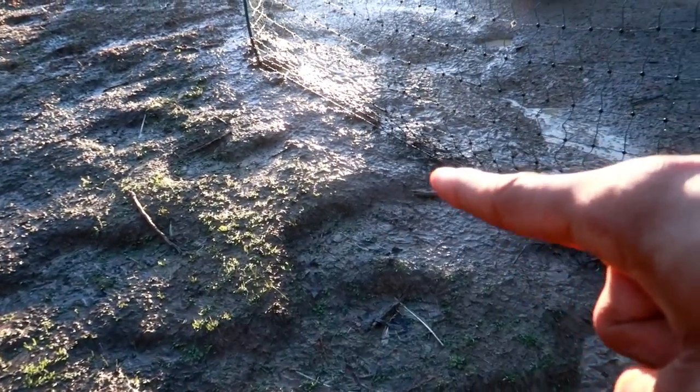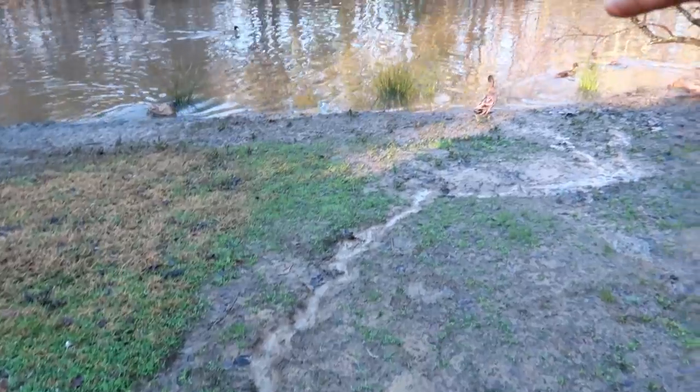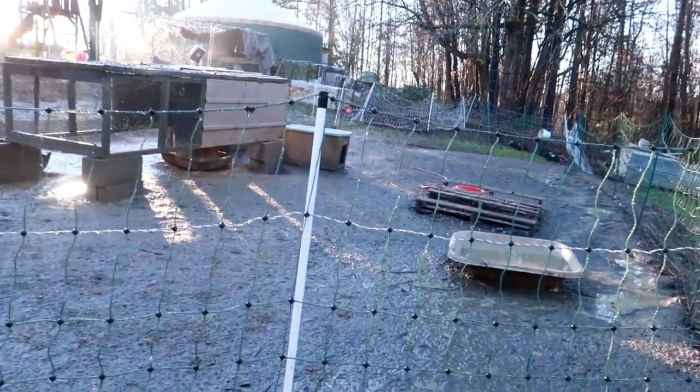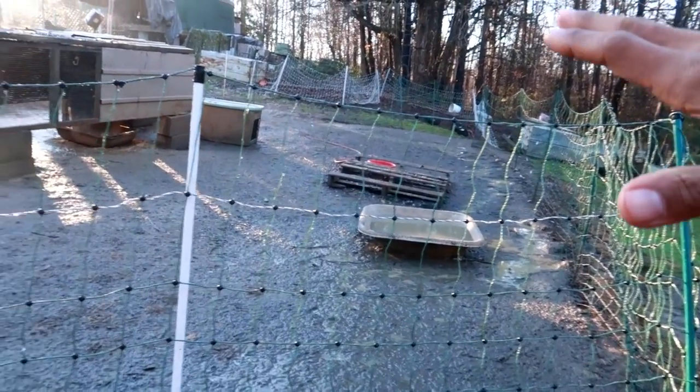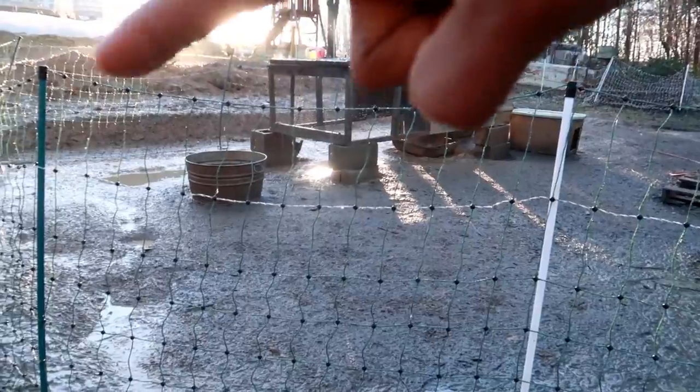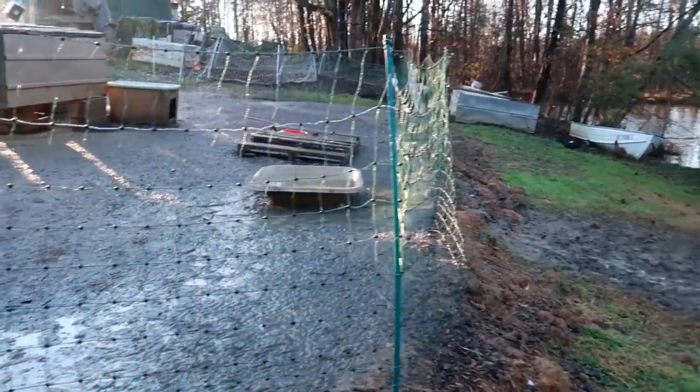As you can see here, the water is mostly being diverted and coming along on the outside of the area that I have the ducks and then down into the pond. We have a little settlement here just because I'm still working on it and I want to build this area up so that way the water can just flow on the outsides of their area. But it's definitely not a dam.